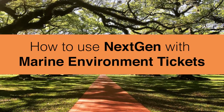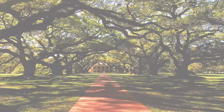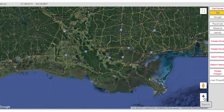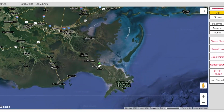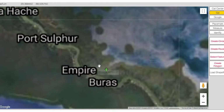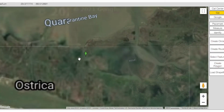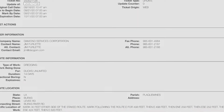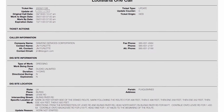How to use NextGen with marine environment tickets. NextGen technology allows the user to see the satellite view of the area where the work will take place. The zoomable functionality in the system leaves no doubt as to where the drawings should be made on the map depicting the exact location to be excavated. Here is how NextGen works when submitting locate requests in Louisiana's marine environments.